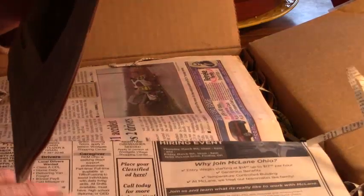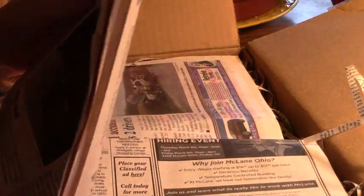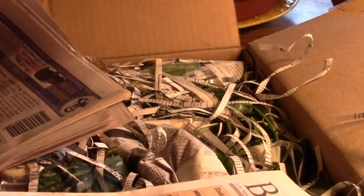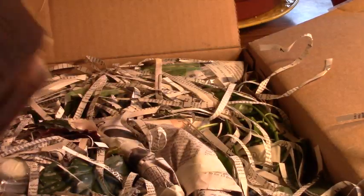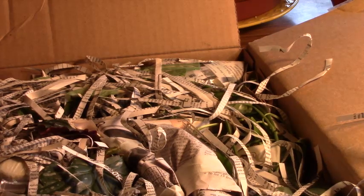Okay, well, this is kind of neat in itself. It's a newspaper I'm not used to because it's from Ohio. The Advertiser Tribune. I'm going to save that for my husband because he loves to read, and he might want to read that. Oh, that's what you do when you get old. You get boring. Okay.